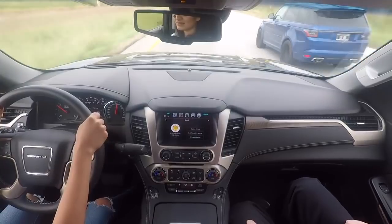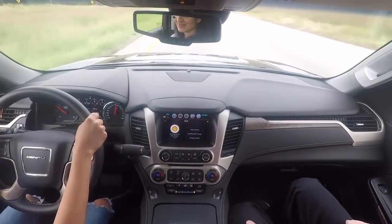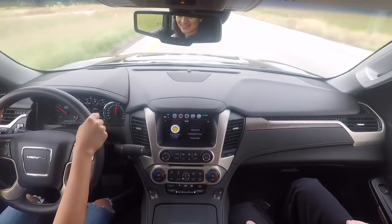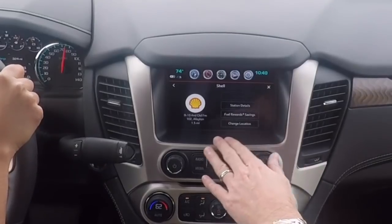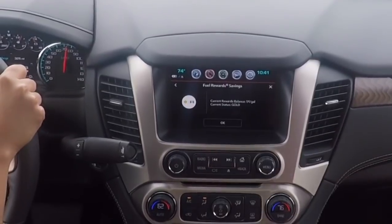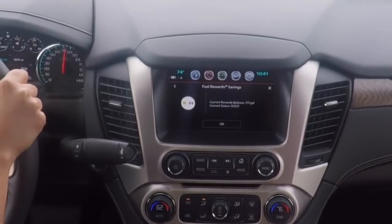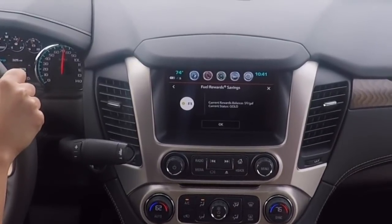One of the other cool things about in-dash payment: the save part of Pay and Save refers to our loyalty program with Fuel Rewards. We've already linked our loyalty account to this particular vehicle. So members that are gold status, you just shop at Shell a certain number of times to maintain your status.